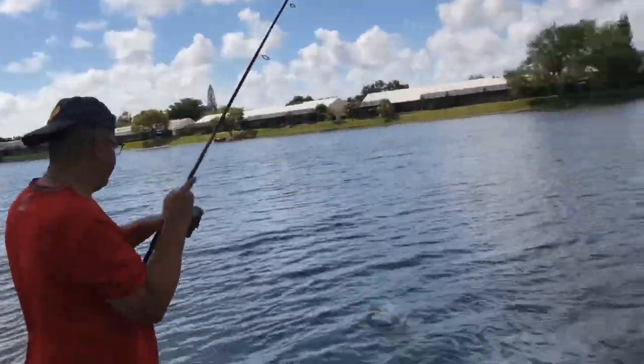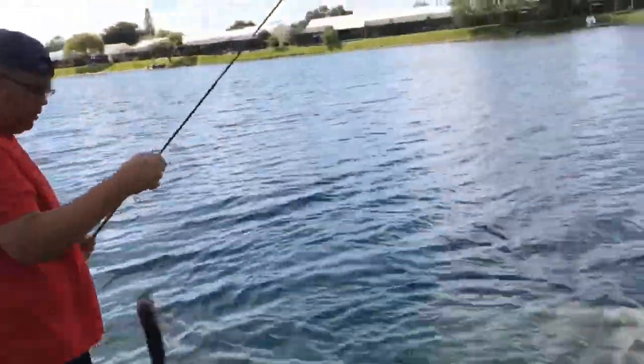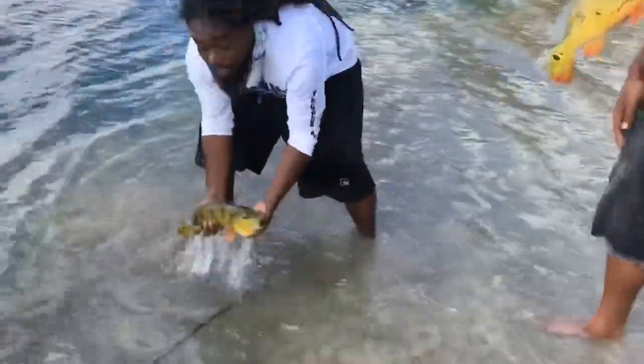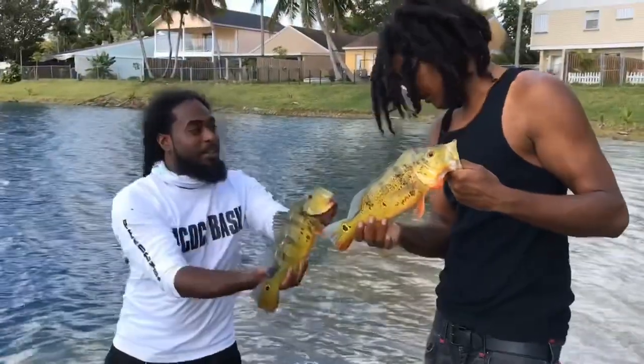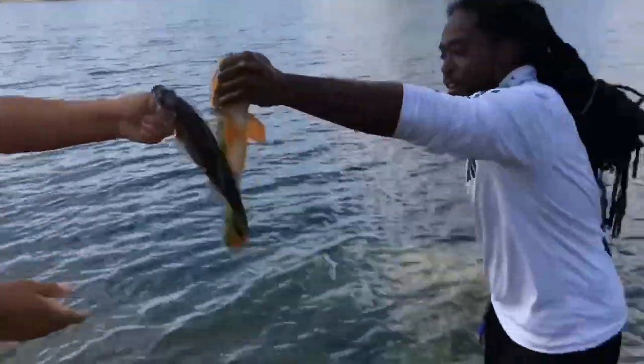Ooh, triple up! Ooh, what is it? Another P? Bass. Largy? A little bass. As y'all can see, we are about to have a wonderful day. We just doubled up. Let's go ahead and toast to that. I got the little bass.